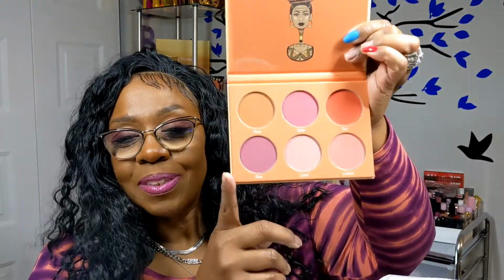Would you like to see the shades? Of course you do. Otherwise, you wouldn't still be here. Look at that. Okay, and these shades are Yara, Sola, Teo, B, Zoba, and Lena. Okay? Oh, I am really happy right now, okay? Because I just opened the Sahara Blush Palette Volume 1, and now I have Volume 2. This didn't get any better than if I would have ordered them myself. I'm very, very happy right now.